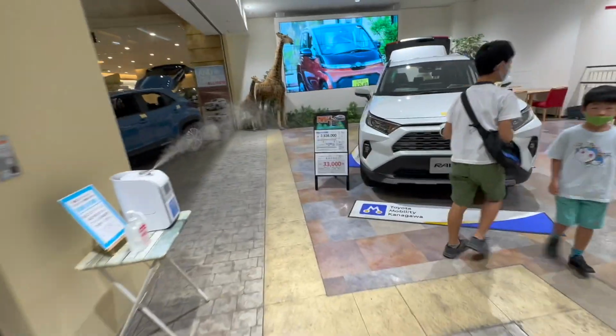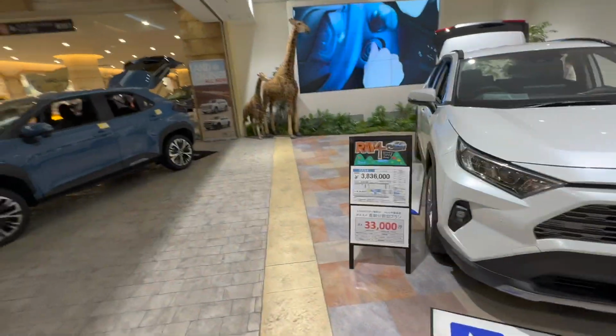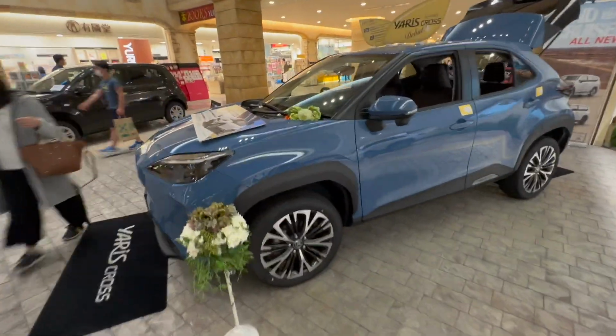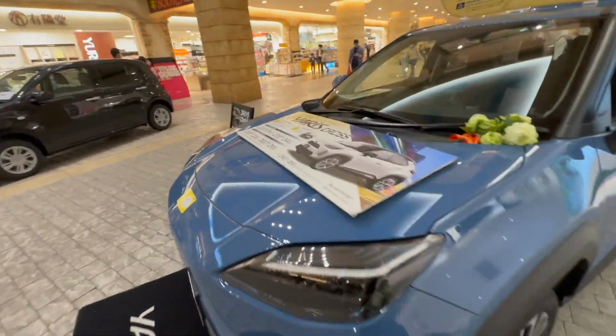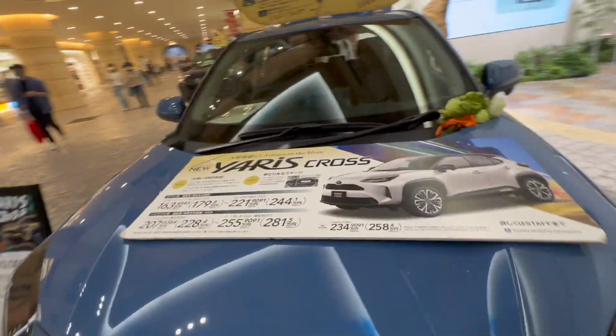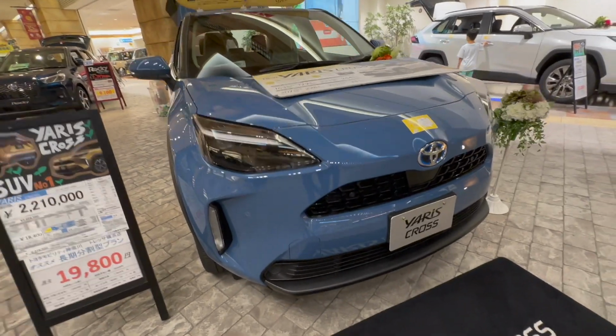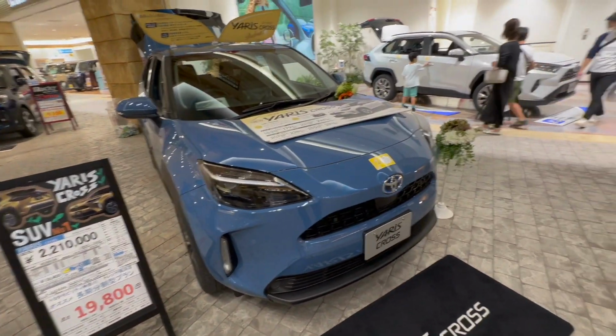We have, of course, the RAV4 and other cars that we do get. But here's an interesting one. I love the concept of the Yaris Cross, which we don't get. This one is a very popular car in Japan. Surprisingly good looking, and this is smaller than the Corolla Cross.